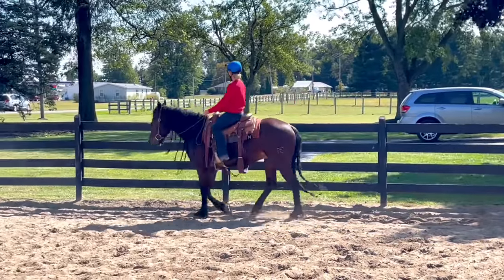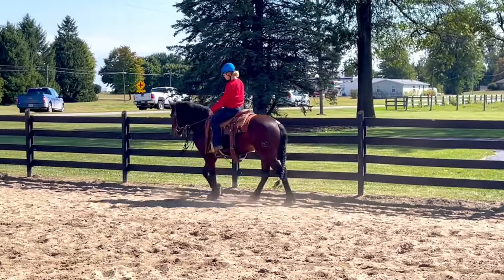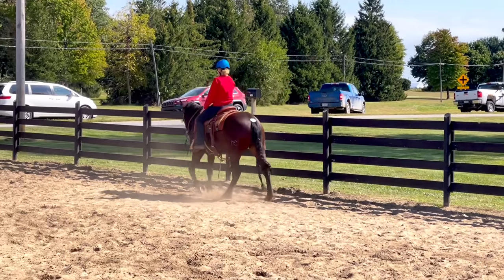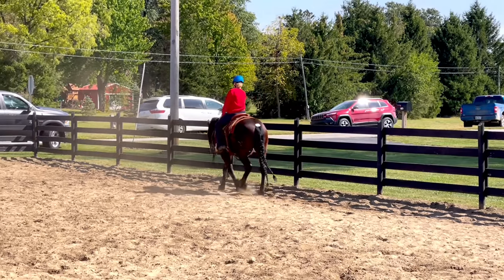So right now, right off the bat, my stirrups are way too long. They literally are about the length of my leg. And he is, I don't want to say resistant, because that's not the right word, but he does not want to move forward. And I don't want to say lazy either. He just is not forward at all.